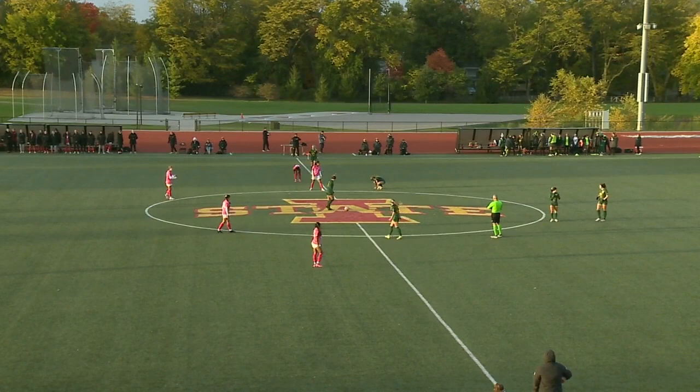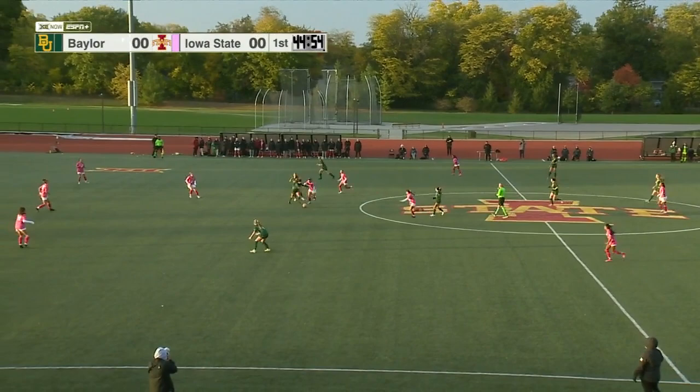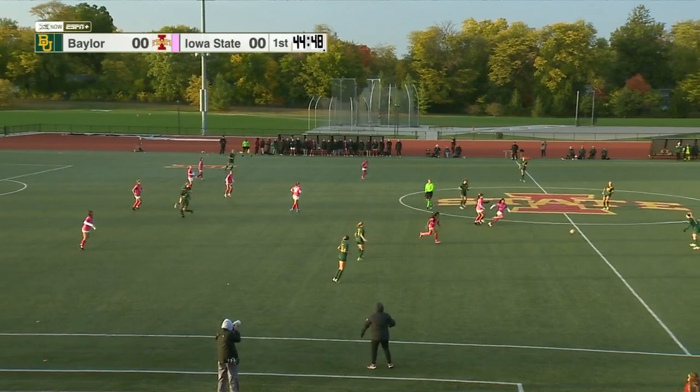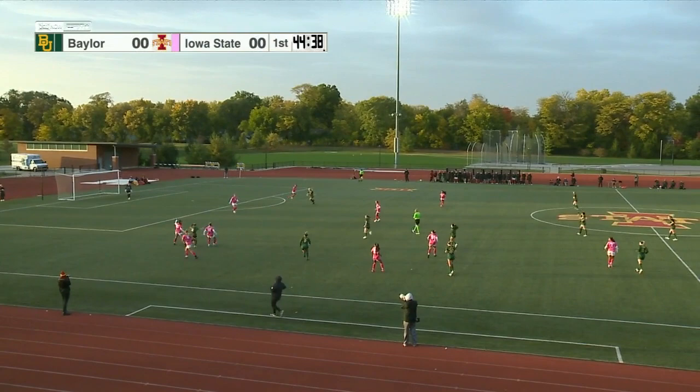Iowa State program as we are set here for the opening kick. And we are underway. Again, the wind right now blowing somewhat from your left to your right as you look at it. So here is Baylor. Played back, Hannah Augustin. We should talk about the twins that got cut off by Edwards. And then Broughton cleared it out.